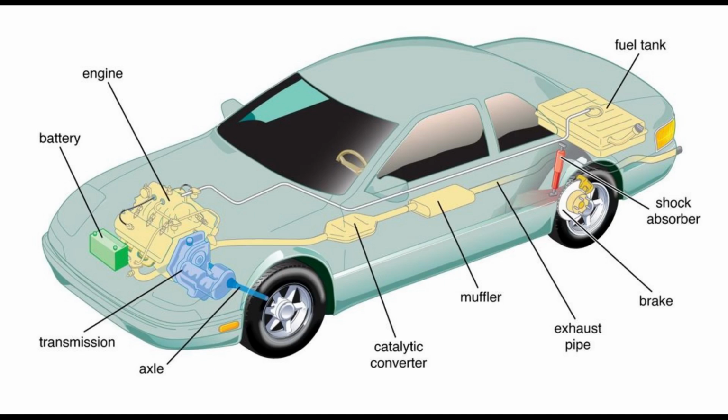Tires are rubber ovals that are designed to protect the wheels and to ensure that the vehicle has enough traction. If the vehicle has enough traction, then the driver will be able to control it easily.